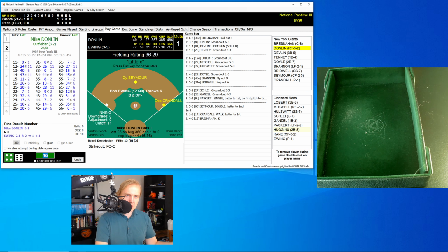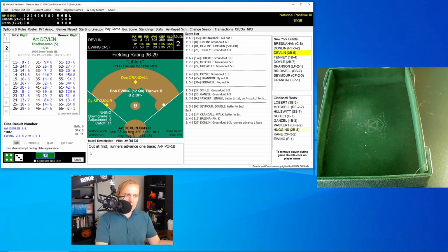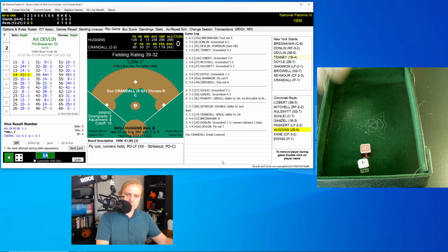Here now is Mike Donlin. Mike Donlin's just as scary as Roger Bresnahan. .357 the average with 2 home runs. And he rolls a 43 for a 29. It's a comebacker to Ewing, who throws to first. The runners move up, 2 away. And here comes Art Devlin. Devlin hitting .305. So it gets from good to good to good. Devlin rolls a 14 for a 43. It's a fly ball to left, and Dode Paskert has that for the out.